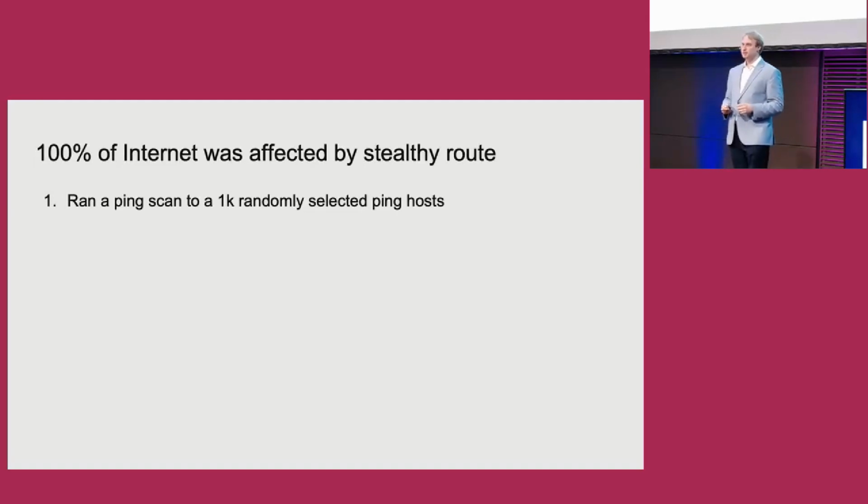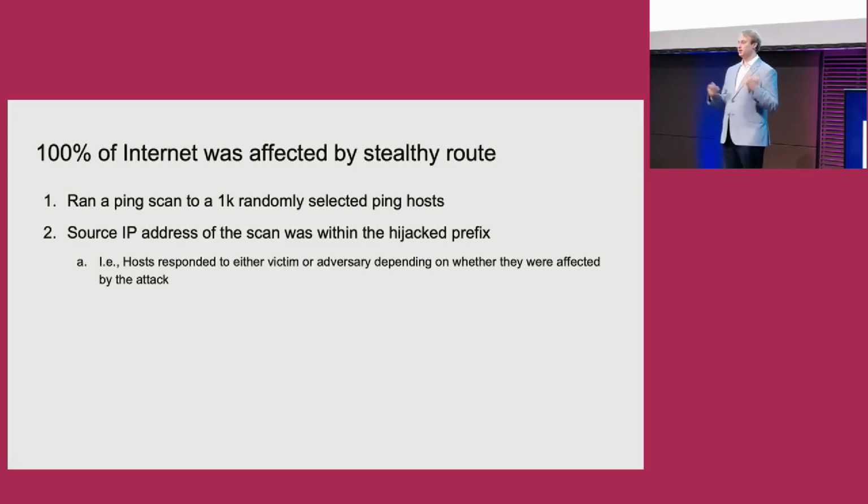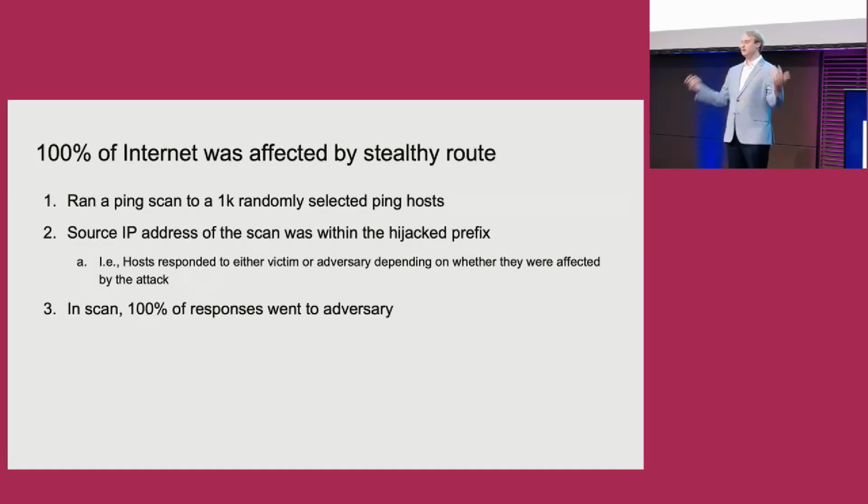We did this by selecting a sample of 1,000 ping hosts. We set the source IP of our ping scan to inside the hijacked net block. So when these hosts generated a response, it would either go to the victim or the adversary, depending on how that host's network was routing traffic. In the scan, 100% of responses went to the adversary. So every host we could find was routing traffic to the adversary instead of the victim.